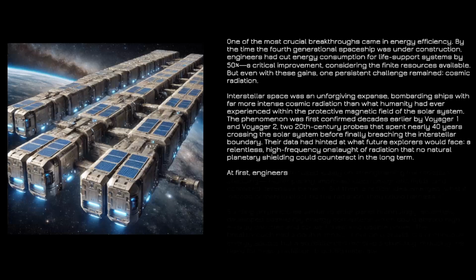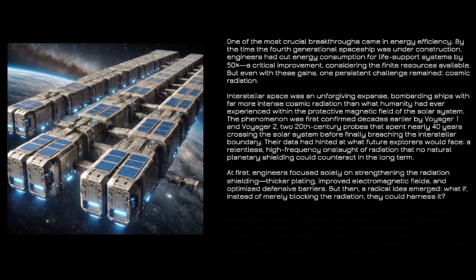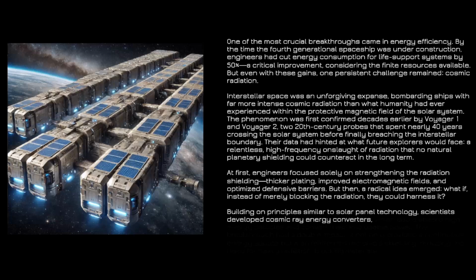At first, engineers focused solely on strengthening the radiation shielding: thicker cladding, improved electromagnetic fields, and optimized defensive barriers. But then, a radical idea emerged. What if, instead of merely blocking the radiation, they could harness it? Building on principles similar to solar panel technology, scientists developed cosmic ray energy converters, which could absorb high-energy particles and convert them into usable power.